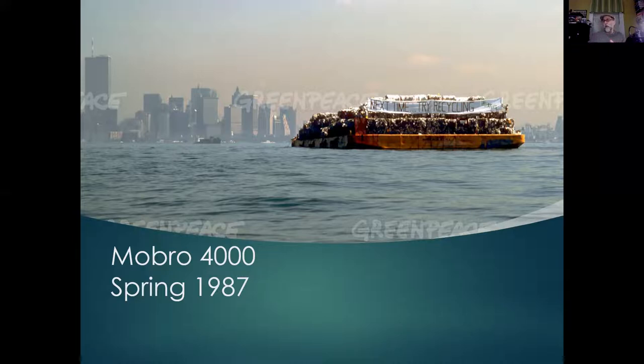And a tugboat. I knew I wasn't going to remember. Break of Day was the name of the tugboat. And I wrote it down just so I would remember it. And so they had made a deal with New York City to haul their trash down to North Carolina and to be converted into methane. So in March of 1987, they get the trash.